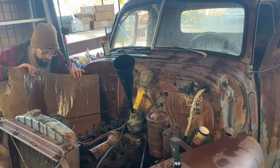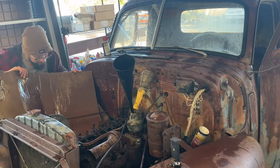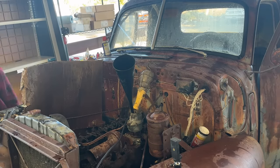Yeah, it's squirting out some fluid. You gotta get it out. You gotta get it out of your system.